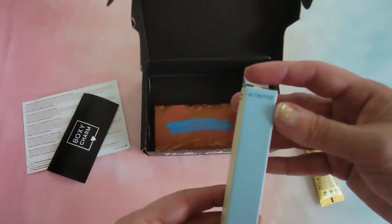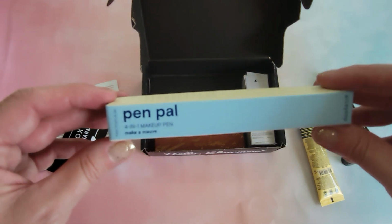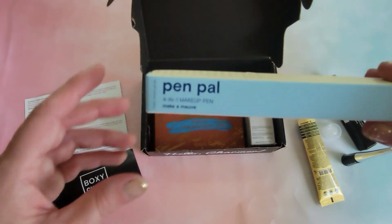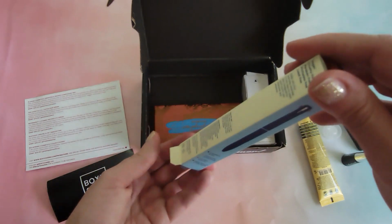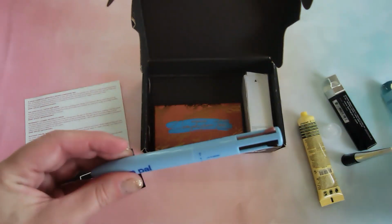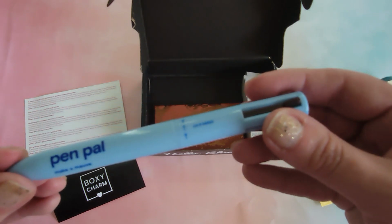Next up, we have the Penpal. So this is a 4-in-1 makeup pen. At the end I will give you guys a quick recap of prices. So this is what the Penpal looks like.